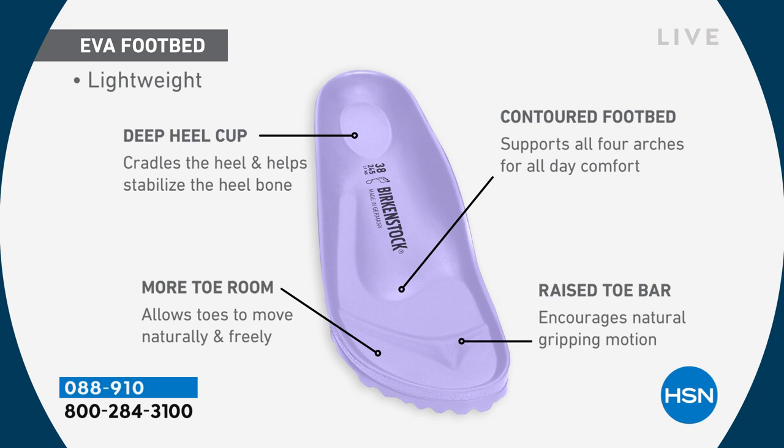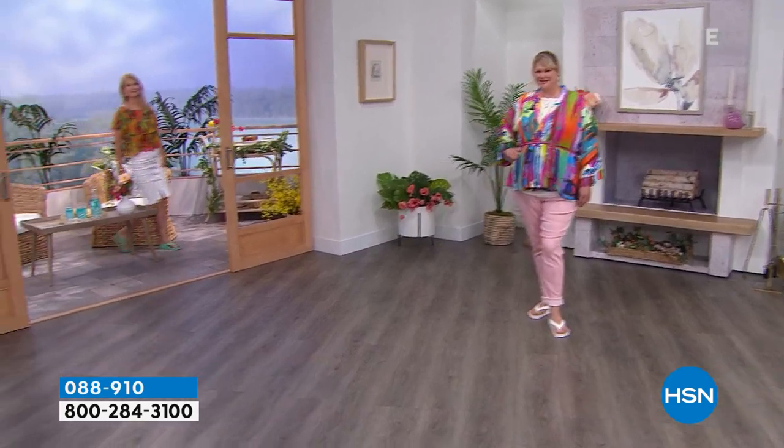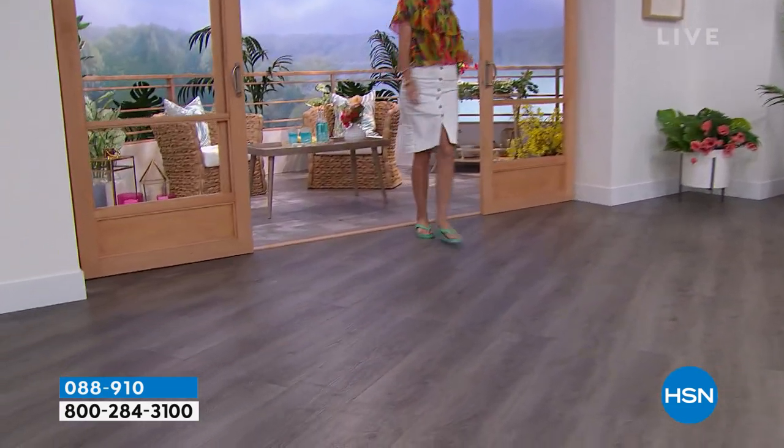There is a roomy toe box. Again, that allows your toes to really move freely. No one likes their toes kind of squinched up in a sandal. And then of course you're getting a toe bar, which is gonna rest nicely underneath your toes. And when you walk, it creates a natural gripping motion. So everything that we put into our traditional Birkenstock sandals, you are getting here in an EVA sandal. There are not a lot of EVA sandals out there that even have a contoured footbed. Most of them are really kind of flat like a pancake, but here you're getting that Birkenstock footbed in an EVA sandal. The price point is amazing.